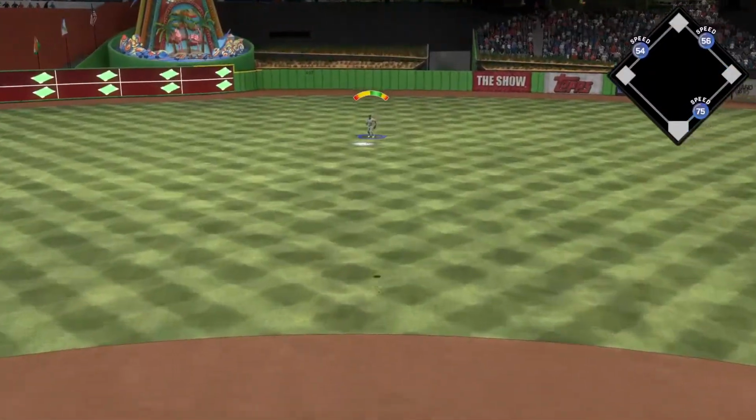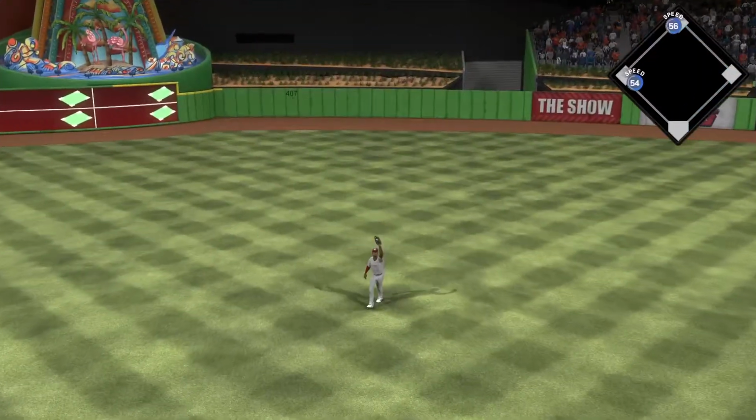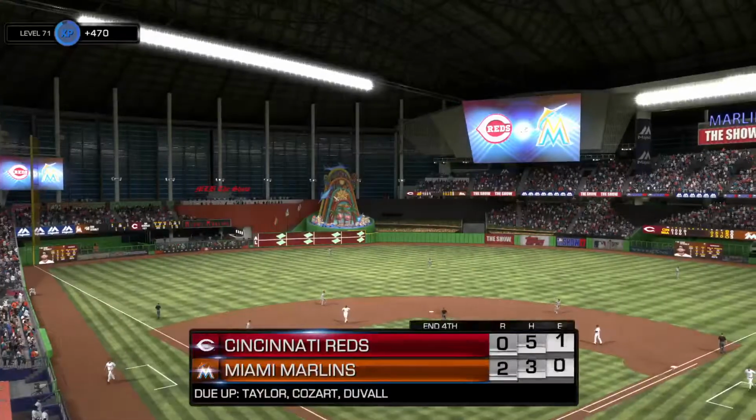Lifted in the air to center. Moving under it, Taylor, and that's the 3rd out.